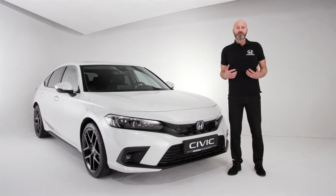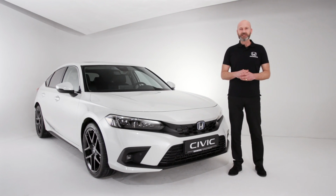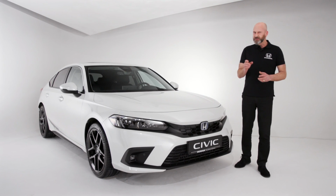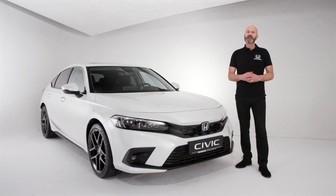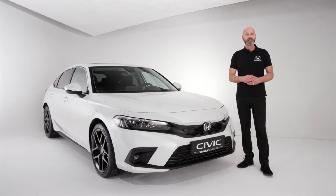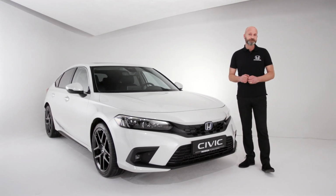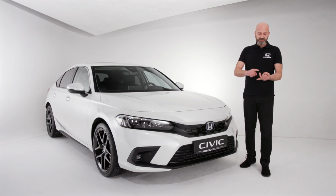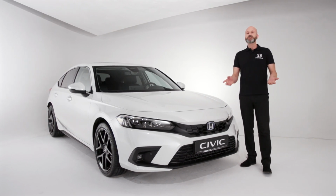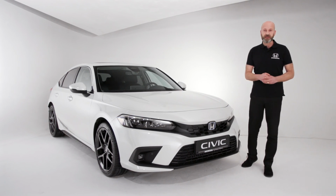Now, if like me, you've had one or two Civics over the years, then you're part of a pretty special club. It's not a small members club, it's actually 27.5 million strong, because that's how many Civics we've sold over that period. They could have been petrol, diesel, we've had Civic hybrids, and we've had Civic IMAs. Whichever you've had, you know it's a great car.